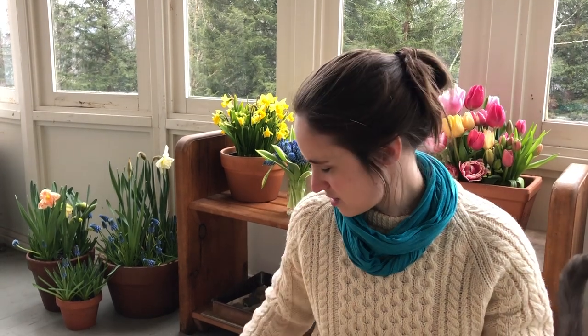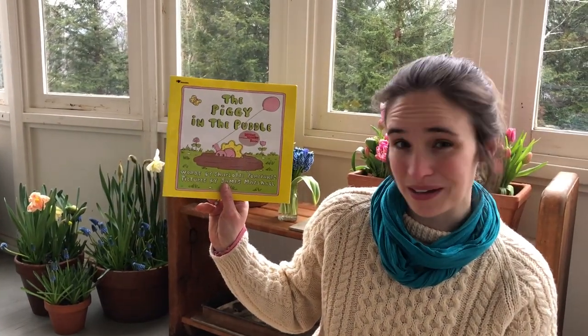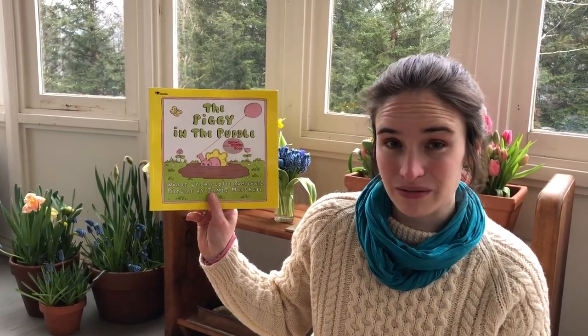After we did that, I was like, oh, I wish that I had read one of my favorite books all about mud. And we looked for it and looked for it and looked for it. And then finally, I found it in the back of my closet. It's such a good book and I can't wait to share it with you. It's called The Piggy in the Puddle. It's a really silly book.